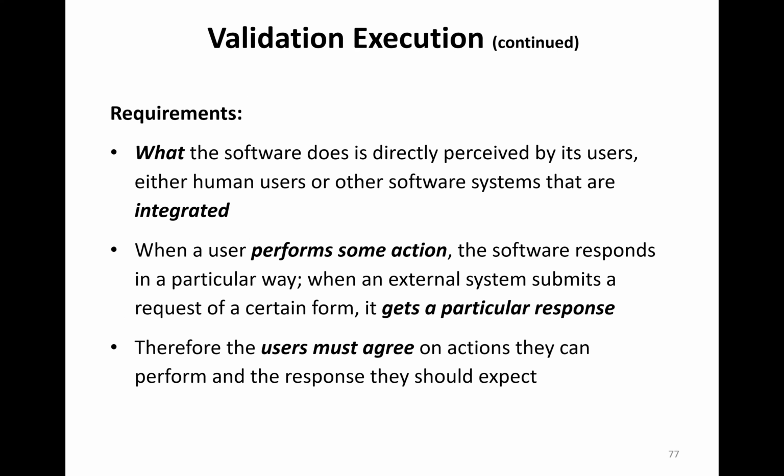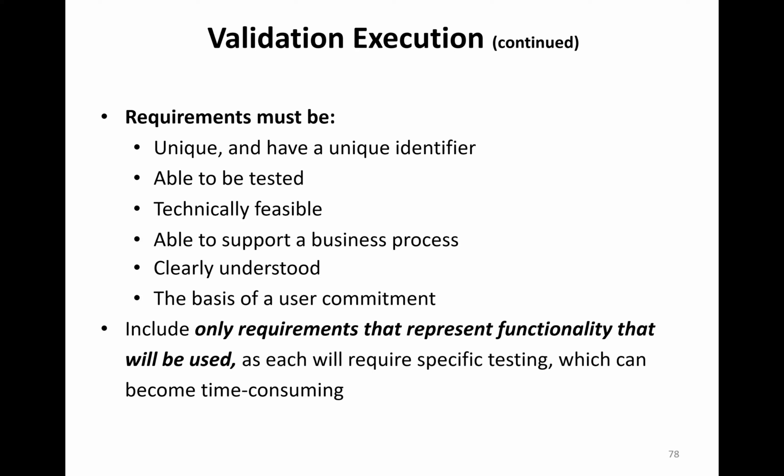Requirements are what the software does as perceived by a user. You perform an action, you get a response, and you have to agree what that is. And the person who's developing that software should understand that. Requirements have to be uniquely identified, testable, feasible. These are things now, the Part 11 compliance. All those things, those attributes, the subset of requirements for Part 11 have to meet these standards.